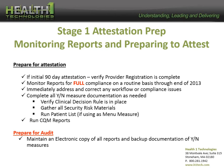You need to monitor the reports for full compliance. Throughout the whole year, this really should have been done. At this point, if you have deficiencies with your data, then you actually need to go back in and monitor those reports more closely and more timely. So at this point, you should be running them every week, every 2 weeks, if you find deficiencies within your reports. Some of the things that you may need to address are workflows or compliance issues.